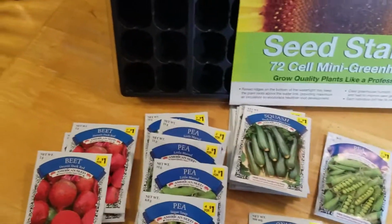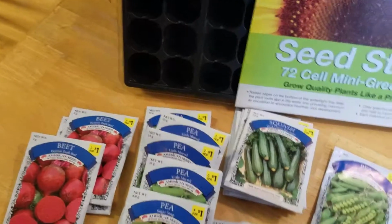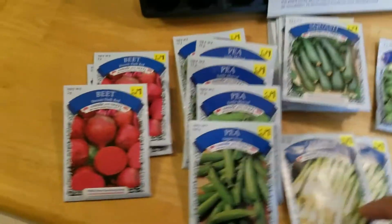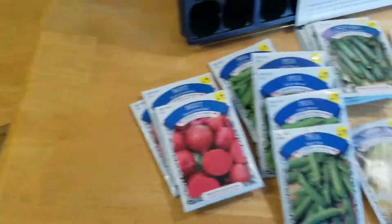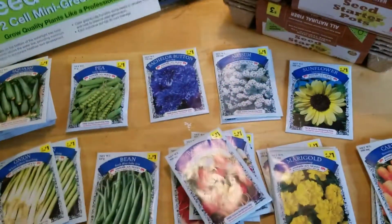You can never have too many onions in your garden. Like I said, I'm going to use them as companion planting as well. And then I got some Detroit dark red beets. So it's just an idea, but this is kind of what I got so far.